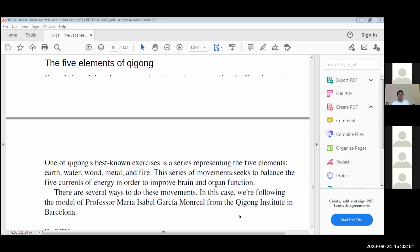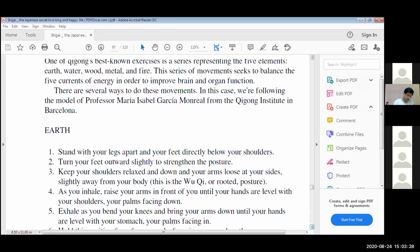There are several ways to do these movements. This exercise was taught to us by Karthike. In this case, we are following the model of Professor Maria Isabel Garcia Monreal from the Qigong Institute in Barcelona.